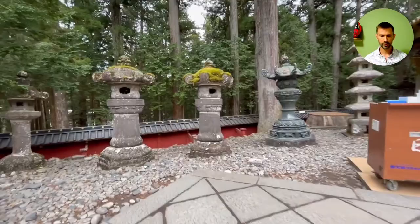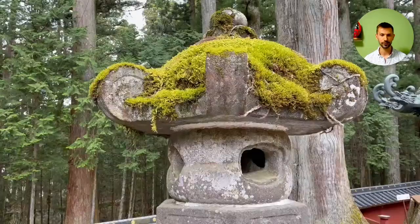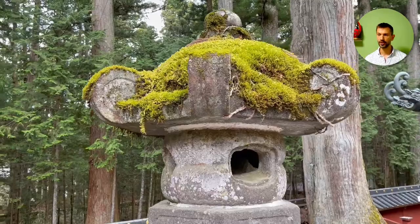Nikko Toshogu is especially well known for its lovely lanterns in stone and bronze, and throughout the shrine, no two are exactly alike.